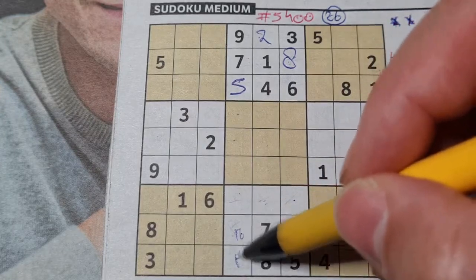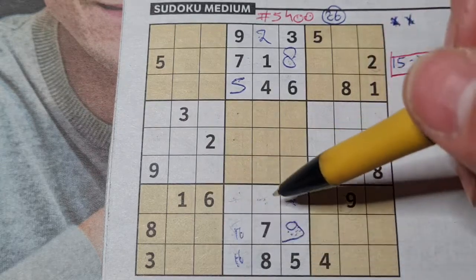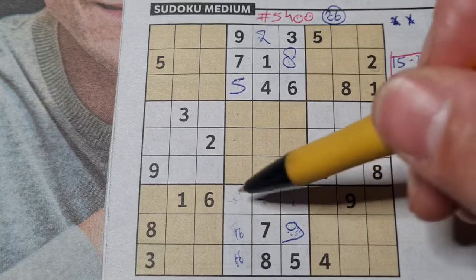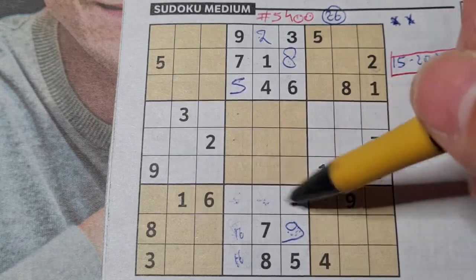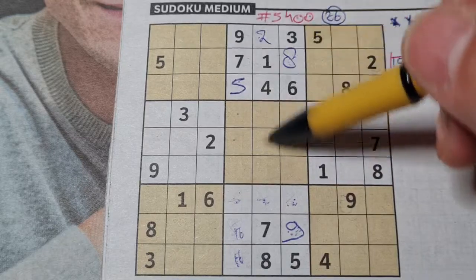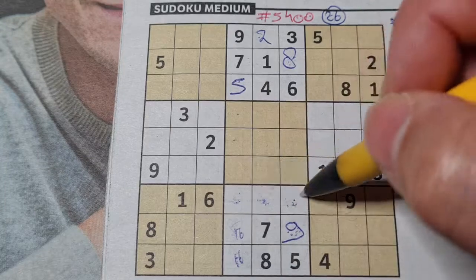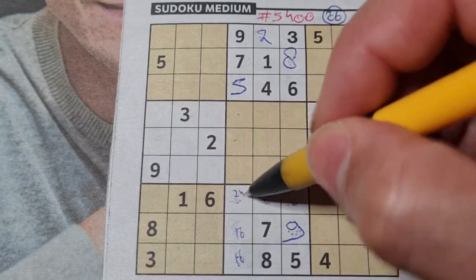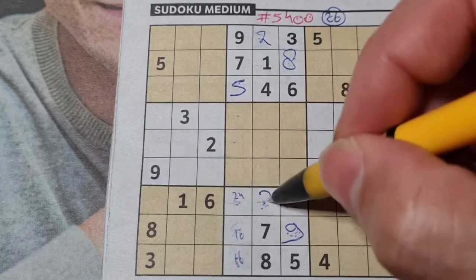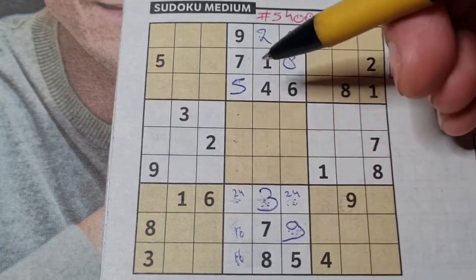Let me mark those. So what are these 3 missing numbers in this big square? Those missing numbers are the 2, the 3, and the 4. And look, we have a 2 and a 4 in this column. So no 2 and 4 in this box. The 2 and the 4 go in those 2 boxes. So 1 digit left in this big square for number 3. Alright.